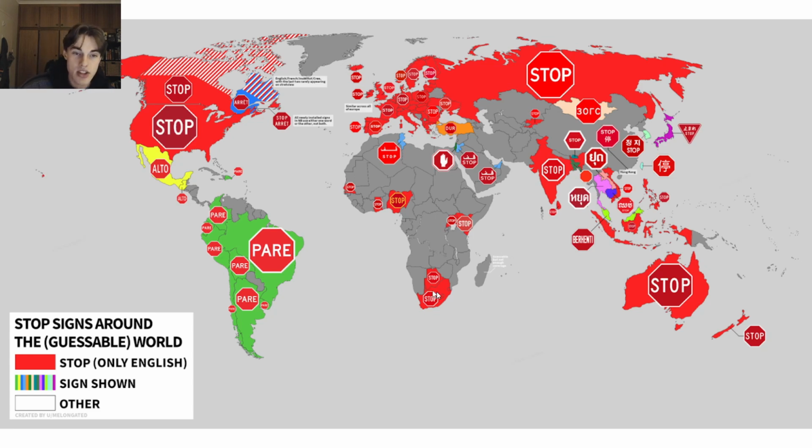Europe is interesting because they mostly all just use the English stop sign. However, there are slight differences in the font here. You can see that the Spanish sign here kind of has a thicker and smaller font, and similar looking one in France as well, whereas many other countries kind of just use a more neutral font. And so you can see in North America, in Quebec, you have Arrêt, and then you also have many different native languages on the stop signs as well in Canada.